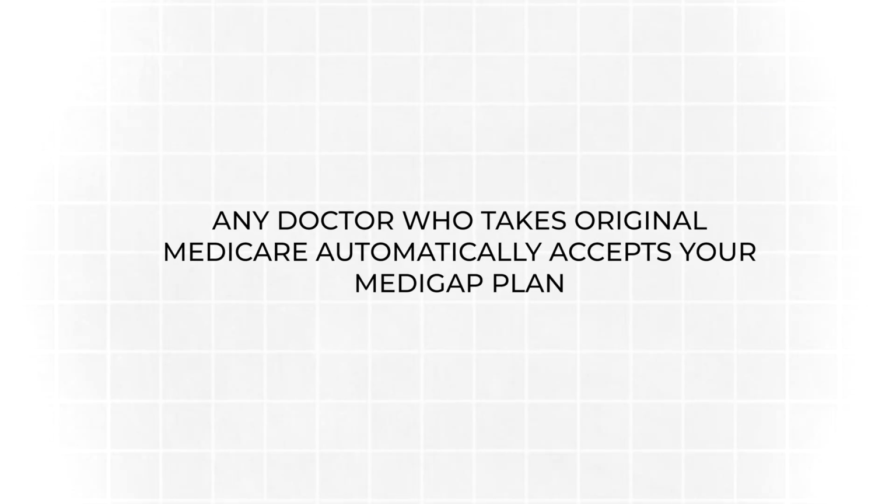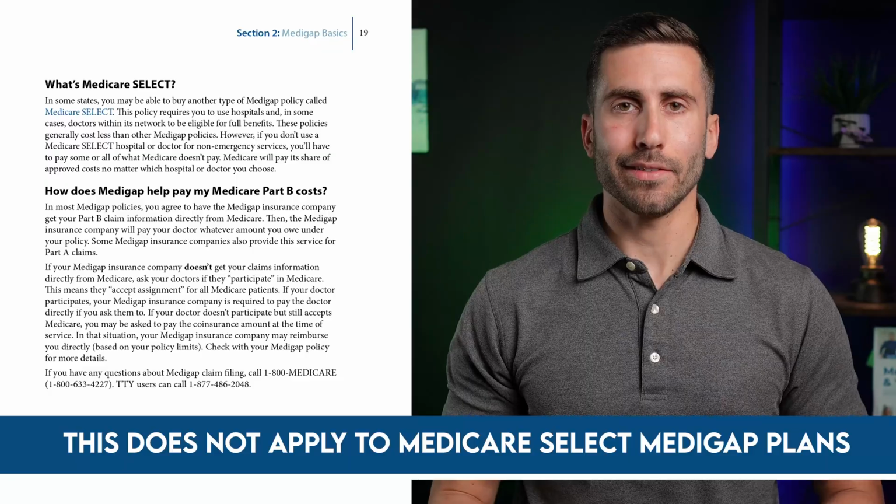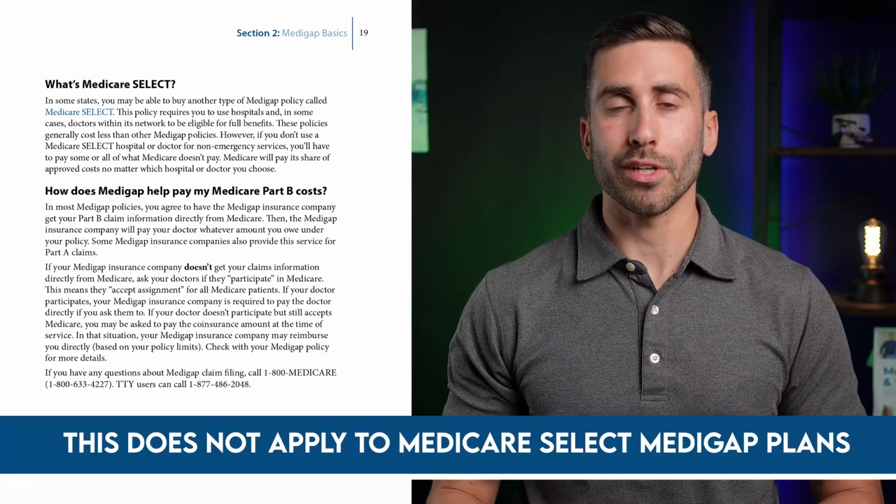Medigap plans don't have their own separate network. If your doctor accepts original Medicare, they are required to accept payment from any Medigap plan for Medicare covered services, and the insurance company name on your Medigap card does not affect whether or not a doctor will accept your plan. It doesn't matter what the name is.